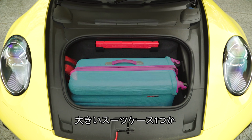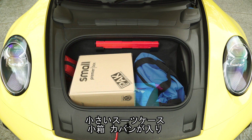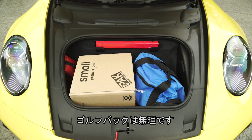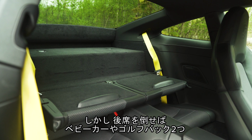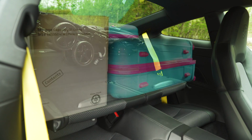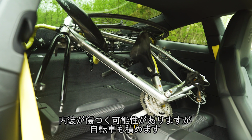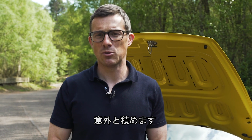The space for one large suitcase, or you can fit a small suitcase, a small box and a soft bag. Golf clubs won't fit, neither will a baby buggy. However, the 911's rear seat backs do fold down, and then you can fit a buggy on top of them or a set or two of golf clubs. There's even room for a suitcase and a small box. You can fit a bike on them as well, but it's a real squeeze and you are at risk of damaging your car's leather interior. Certainly better than some two-seater sports cars.